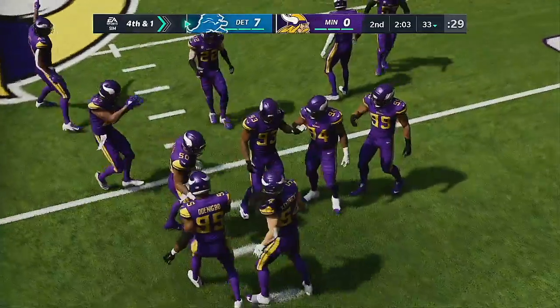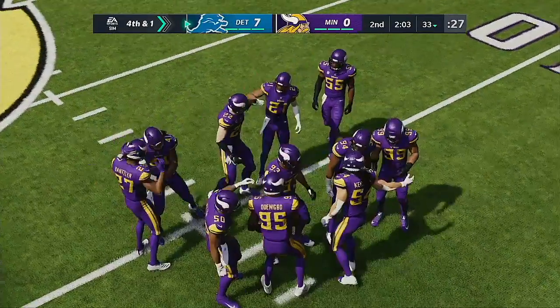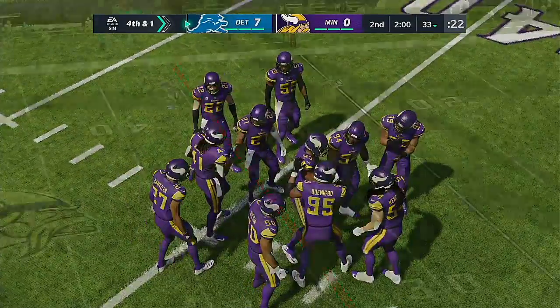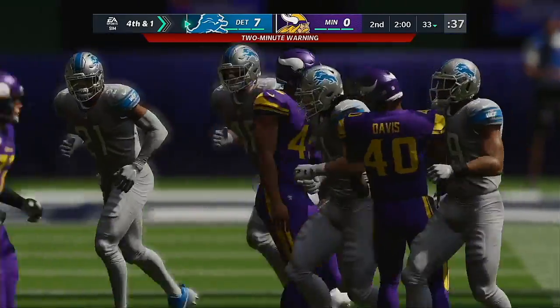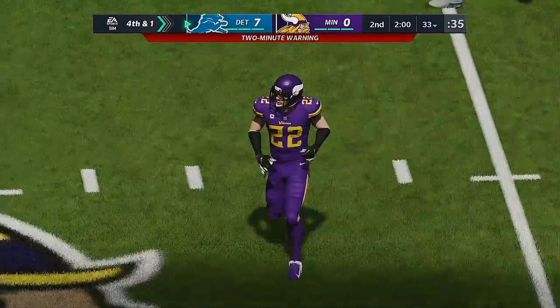Should they have tried to run it? I thought that running the ball in that situation is what they would have done, because at worst case scenario, you may bring up a fourth down decision for your team. Instead, now they're not close to the first down.